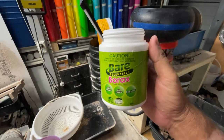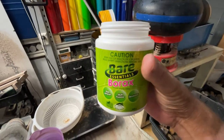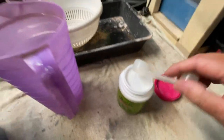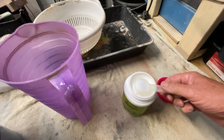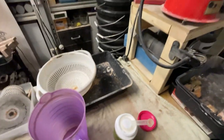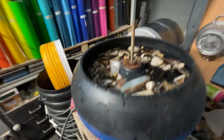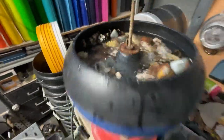A lot of people don't bother with this, but our water up here in Yanchep in Western Australia is very hard, and I think it's that reason that the rocks tend to get a film on them. So they'll get 2 tablespoons of borax. I will turn this on now, and it's going to get loud, so I won't bother talking over it. No, it's not that loud, it's got water in it.